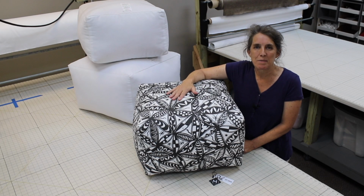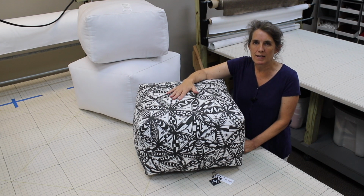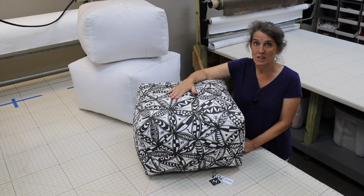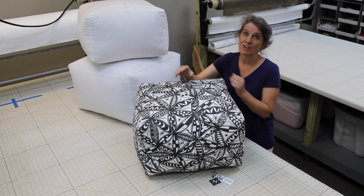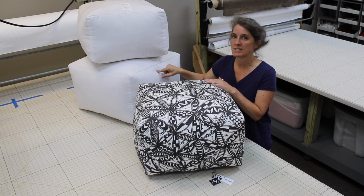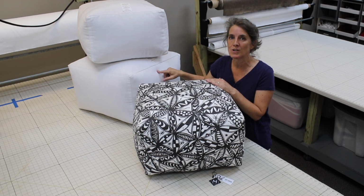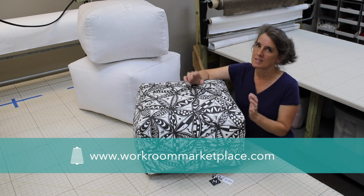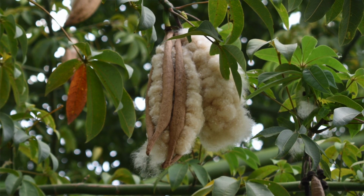In my workroom at Adaptive Textiles, we've made Kapok filled inserts for our clients for 15 years. I'm thrilled today to share that we'll be offering 2 sizes of Kapok fill inserts to our professional workroom clients through the Workroom Marketplace. Now you might be wondering, what is Kapok and why do we love it so much?